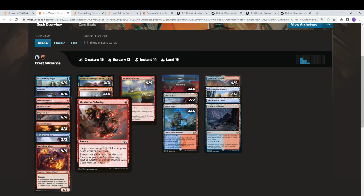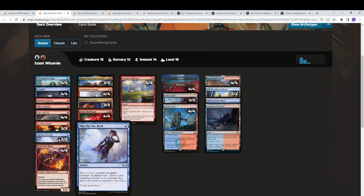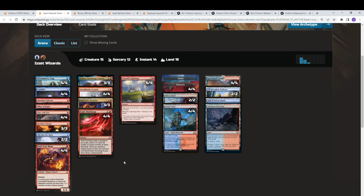You get to a point with the game with Wizards where you're top decking a lot, so throwing away cards isn't always the best. I guess you could hold lands at a certain point, but it's an interesting card that's included. Also see a Pillar of Flame in here, as well as some copies of Slip Out the Back, so a bit more of a protection element.